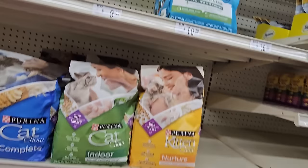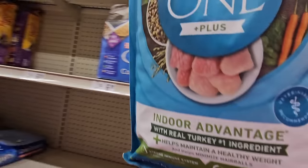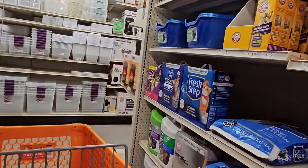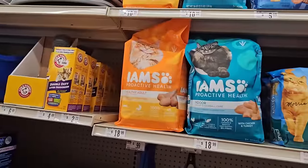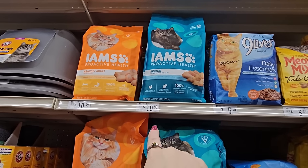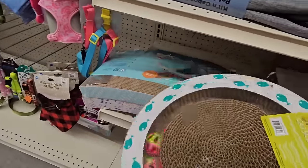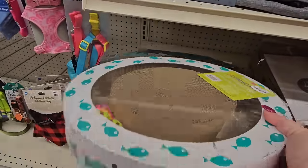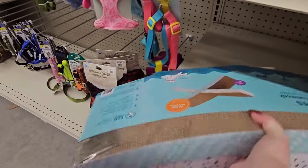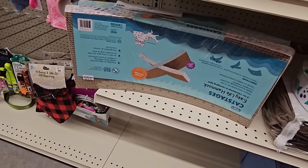Okay, and I'm also gonna grab one of these bags of Purina One Plus Indoor Advantage. So they are $10.29 for this little bag, 56 ounces, but I'm trying to get my older cat to feel a little better. I am feeding her one of the Iams ones, I think that one, for $10.99, so it's about the same price. I always like to price the kitty toys. This one is $9.99 for a cardboard kitty scratcher with the balls. And then this one that you put together so that they can climb on it is $12.99 for that.